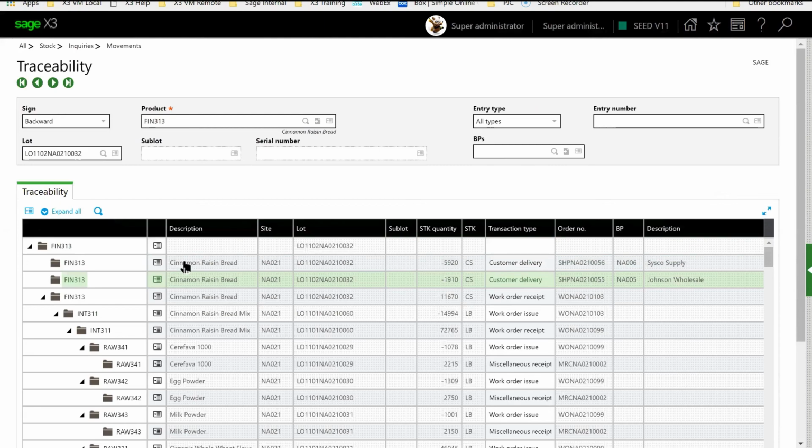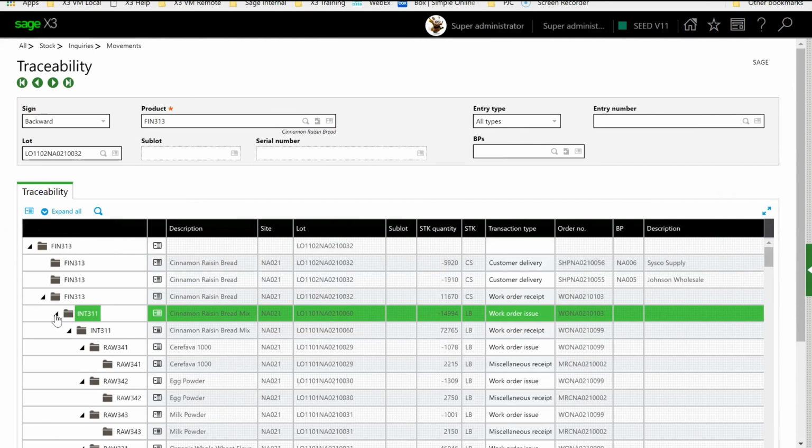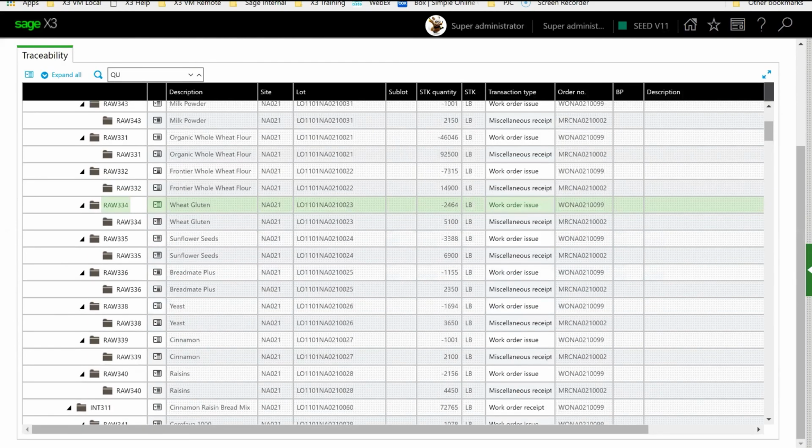And below that, you can see an explosion, or you can collapse or expand, and you can see ingredient by ingredient what has happened that led to that particular raisin bread being produced that day. So I can have a look at everything. I can see that the ingredients have been issued to work orders, etc. I'll just have a look at something in particular I'd like to see.